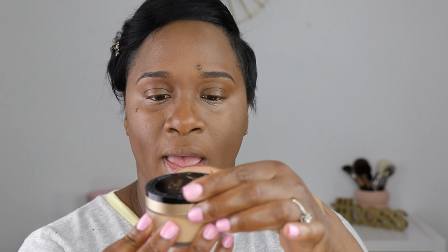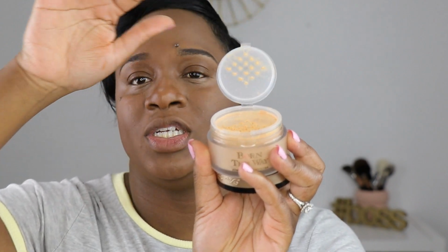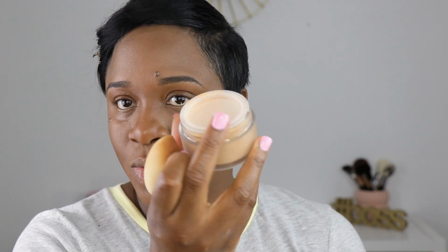Now the next product that I got is this Too Faced Born This Way setting powder, in the color translucent medium, and it comes with a top like this, which is so genius. Too Faced, you get extra points for that. You can pretty much pour it out into the lid. You can close this back so your powder stays fresh and it's not spilling all over the place, and you can just dab in here and set. Good job, Too Faced. Look at you learning.